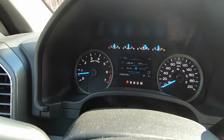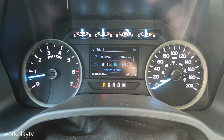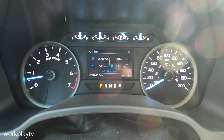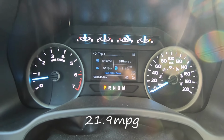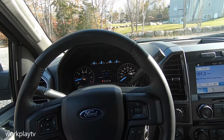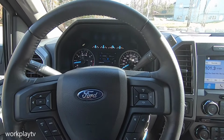All right, guys, so we are back. So there's something interesting. 51.5 kilometers on this truck, 11.1. I think the Ram was 11.7. So without doing pump to pump, that's really tough to call. But according to the trucks, this truck was slightly better on fuel.